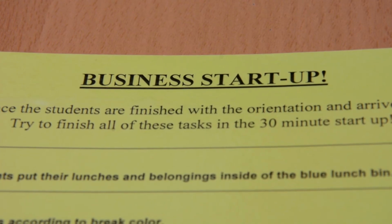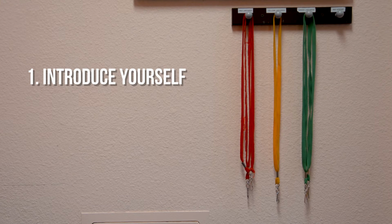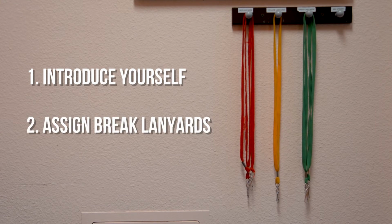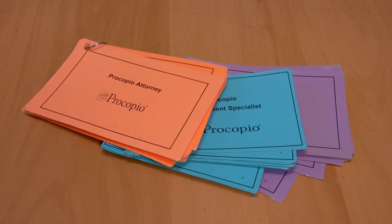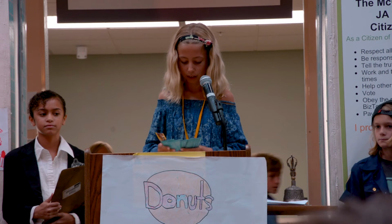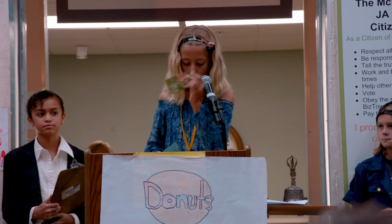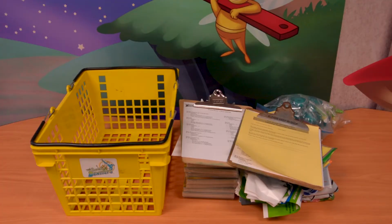During business startup, there will be a list of tasks to be completed by volunteers and citizens before BizTown is open for business. Start off by introducing yourself and assigning break lanyards. After, have the students begin reading their job booklets to have a better understanding of their tasks for the day. Students who have speeches for the opening town hall meeting will be called by our JA BizTown staff to report to Town Square. Opening speeches will be on a yellow sheet of paper located in the yellow supply basket.